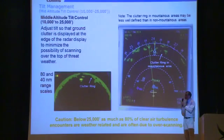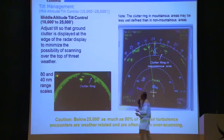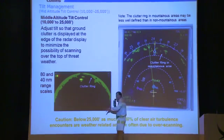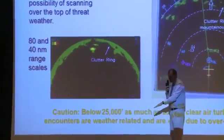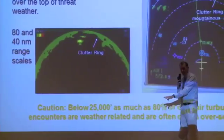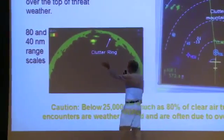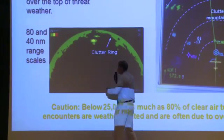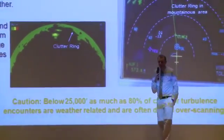Above 10,000 feet and up to about 25,000 feet, this mid-altitude weather, what I would recommend is use ground clutter to properly set the tilt. So for the 40 and 80 nautical mile range scales, what you do is you lower the tilt until there's a little bit of clutter in the outer range scale. What this does is it keeps the tilt pointed down into the reflected part of the cell. And you can watch the cell as it marches in towards the airplane. As long as it stays on the display until about 20 nautical miles, you know it's probably at your altitude.